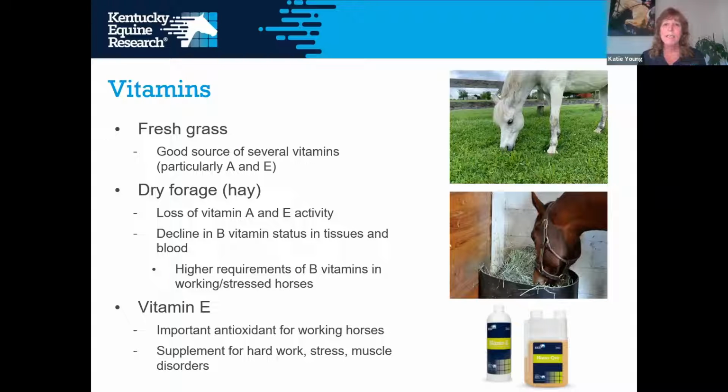The other thing is the B complex vitamins. Research has shown that there's a decline in B vitamin status in the tissues and blood in horses when they're on dry forage. Now, there are B vitamins that are produced by microbial fermentation in the horse's hindgut, but the absorption of those B vitamins in the hindgut is not as high as absorption of B vitamins, for instance, from the fresh grasses going through the upper gut. So we do have a higher requirement of B vitamins in working and stressed horses. It's important to be aware of that and make sure that you are feeding an appropriate feed that is balanced for the vitamins that the horses need that aren't necessarily supplied by the forage component of the diet.